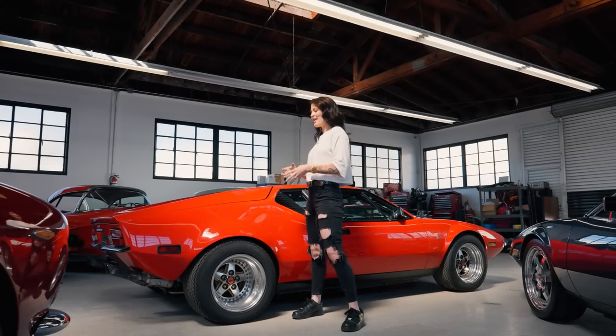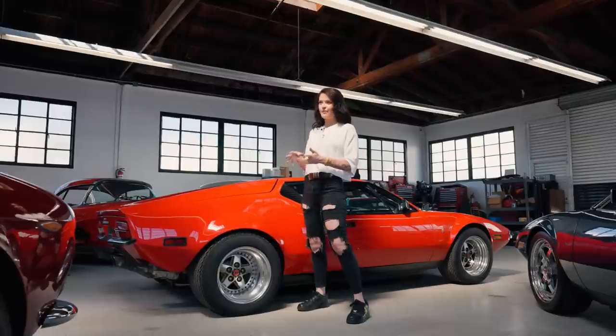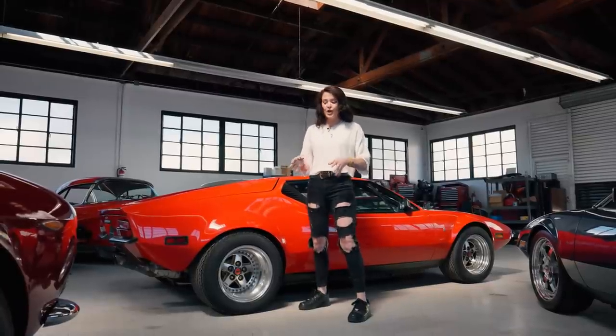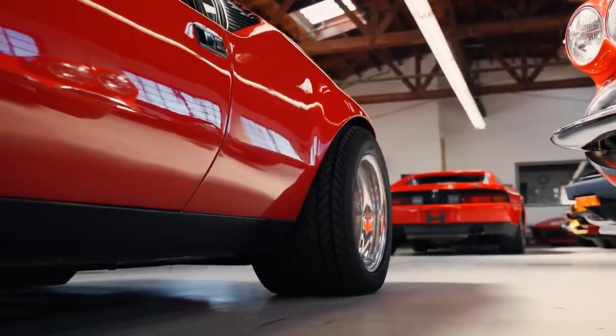You can't add the extra bump in horsepower and not make any other modifications. When you're adding about 140 extra horsepower to a car, you're going to need other things like wider tires to make sure it sticks to the ground.